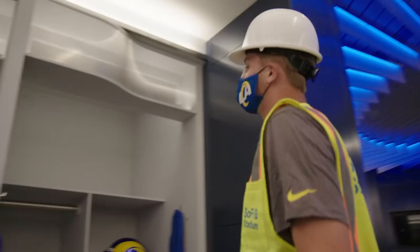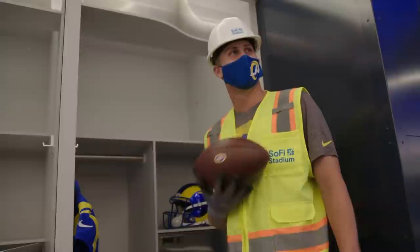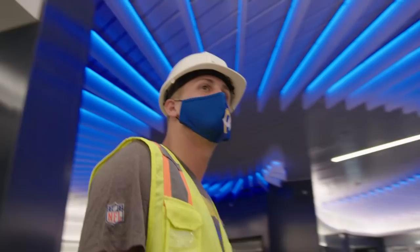Got the new threads here. Check them out. Throw this around out there. Amazing. I cannot wait to play here. Is this where we'll come in and out for halftime?